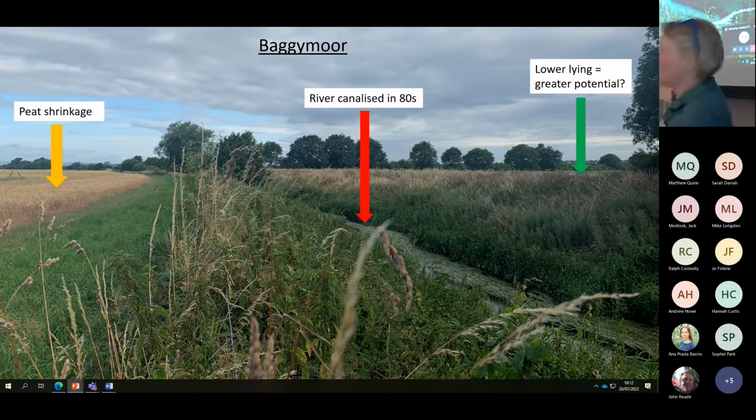So that has actually shrunk more than a lot of Baggymoor, because the drainage started there before the river was canalised in the early 80s. So when the river was lowered, all of a sudden we had a very, very leaky peat system here, and we've tried re-wetting the land on the left-hand side of this picture in the past through a high-level stewardship scheme. We just can't hold on to water on that site.